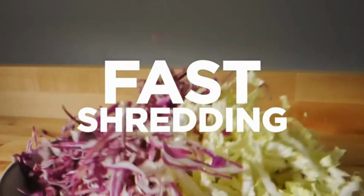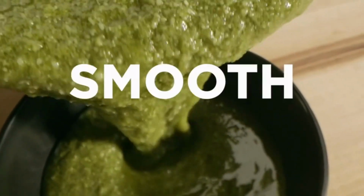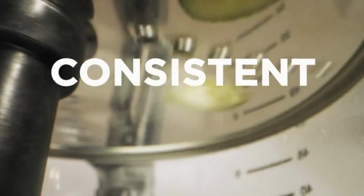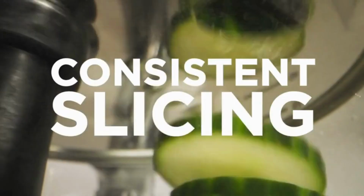It comes with suction cups for ideal standing that won't shake, move, or fall. This smart food processor includes 4 IQ programs and 3 control speeds. It has 4 buttons: chop, puree, dough, and disc, and you can produce food rapidly with just one touch. On the top of the food processor, there are 3 control buttons.